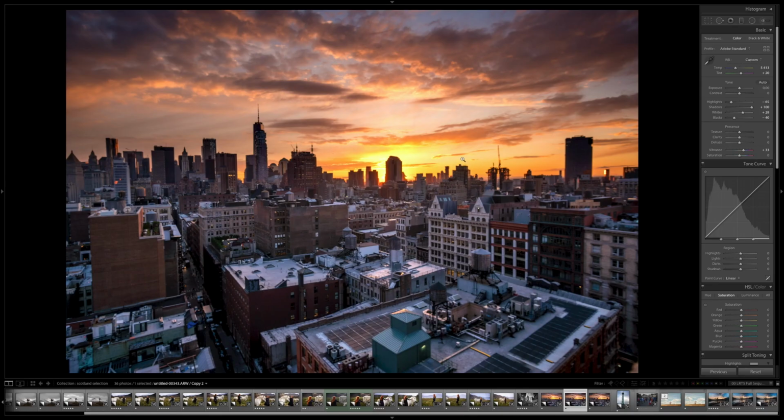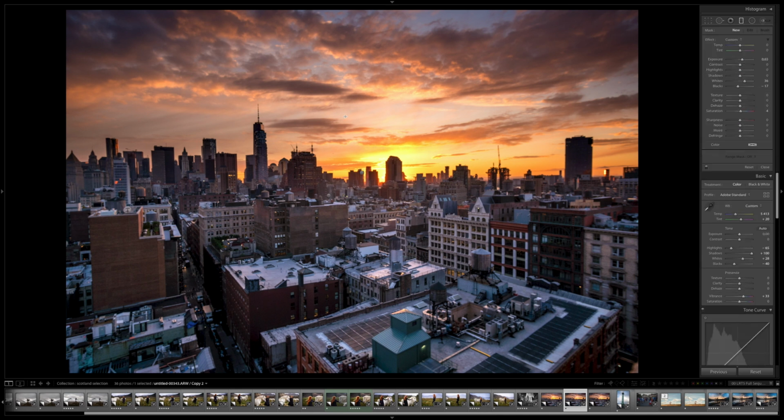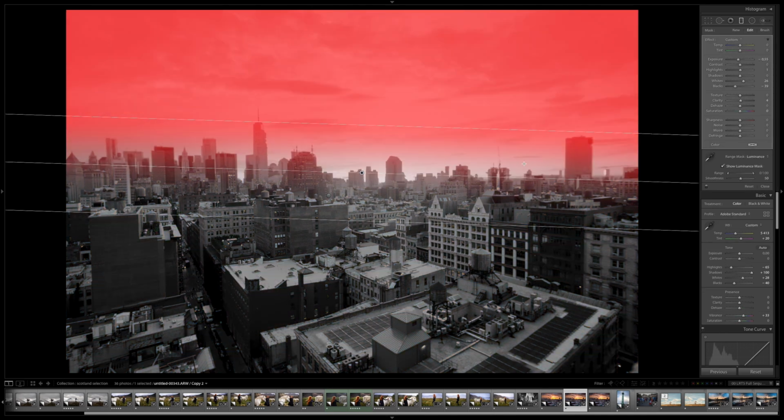So reason number 3 is the Luminance mask. As you can see here, the top of the buildings are darkened, and they're not supposed to be like that. They should look something like this. The reason they're dark like that, and you will see this in a lot of people's landscape photos, is because they use a gradient mask. So this is a gradient mask, and you can see that it is affecting the top of the buildings and a bit of what's under it.